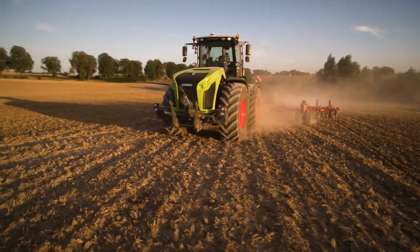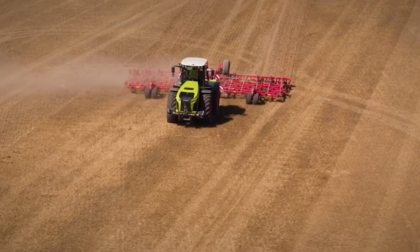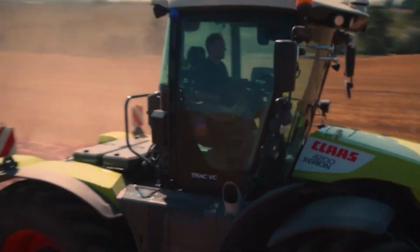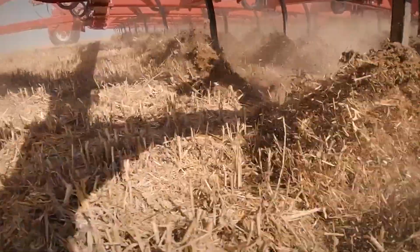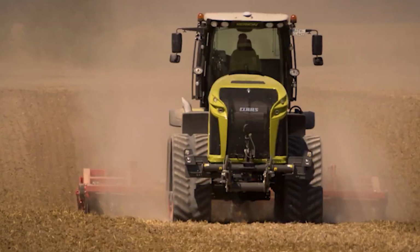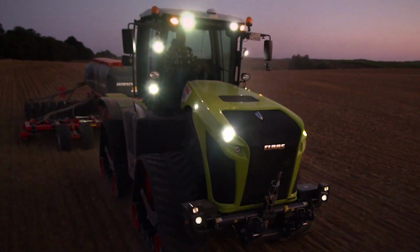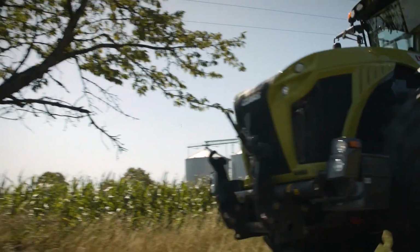The Xerion's unique four-wheel steering system and advanced hydraulics provide unparalleled maneuverability and precision, allowing farmers to navigate tight spaces and execute complex operations with ease. This Claas innovation is a true game-changer for large-scale, high-efficiency farming operations.